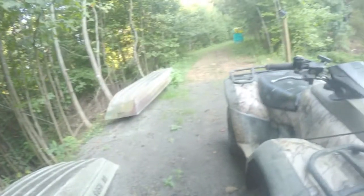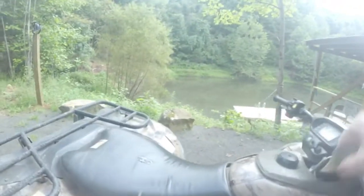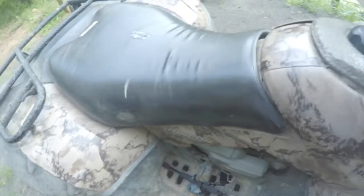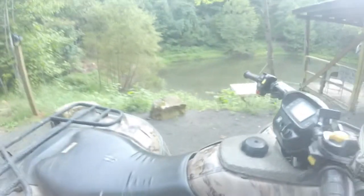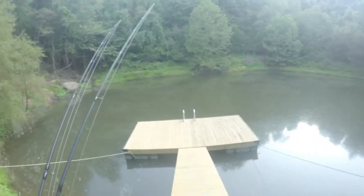Alrighty, we are at the second pond. Now, let's see what we can get up here. So we have gotten one fish down at the other pond that sadly I was not able to get on camera because my camera stopped recording due to the SD card being full. So I had to delete some stuff off my SD card. But I did get some pictures of it. But hopefully we can get something on camera for you guys up here.